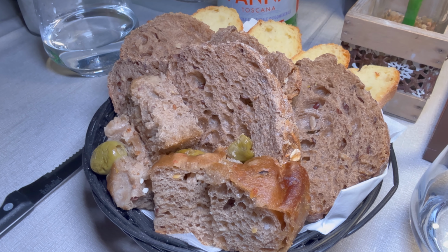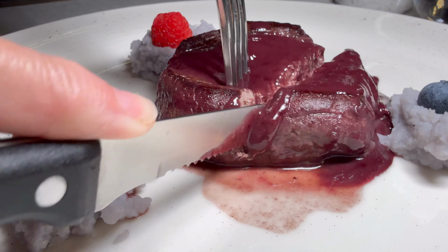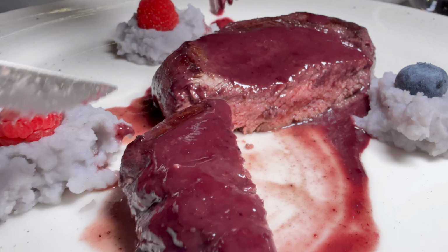This is the Sicilian style sweet and sour vegetable caponata. I think it's a must try when you see it on a menu. And beef fillet glazed with raspberry and blueberry sauce. And on the side, cream of purple potatoes. I enjoyed the fillet, but would have preferred a different glaze.